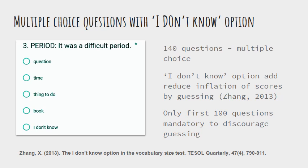And also, of the 140 questions in the test, only 100 were made mandatory. They have to answer the first 100. The last 40 were optional. We didn't want students to get bogged down in the idea that you've got to slog through 40 more of these, even though "I don't know" these more difficult questions. So they could be skipped.